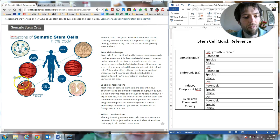Muscle gets bigger. Your red blood cells, every certain number of days, roughly a month, you have to replenish them. So it's important for us to have somatic cells in our body throughout our life. And of course, as teenagers, you can appreciate the fact that you're constantly growing thanks to your somatic stem cells. Now for potential here, this paragraph is going to talk about the potential to use them for therapy.